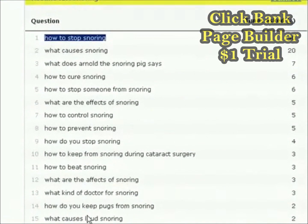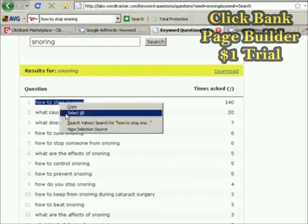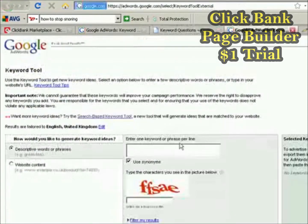Now these different questions are going to form blog entries for your blog, because these are questions that people want answers to. Now you're probably thinking, listen, you don't know what cures snoring or what stops snoring. You don't necessarily have to, because I'm going to show you where you can get some of the answers to those questions. But if you find a different keyword and all these different question phrases, just copy one, then go to the Google Keyword Tool.